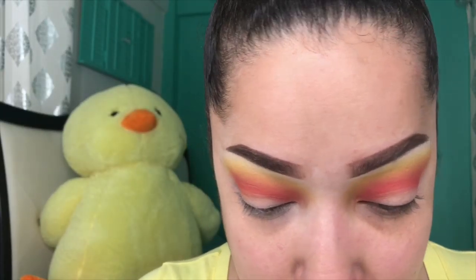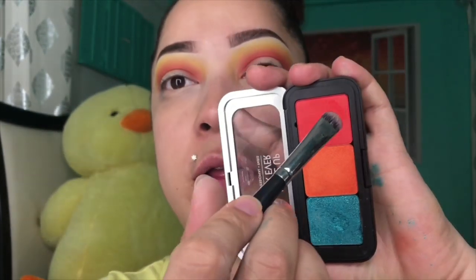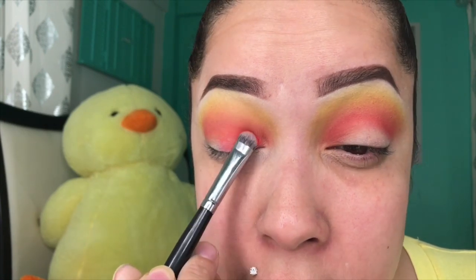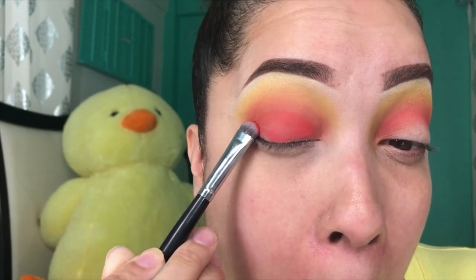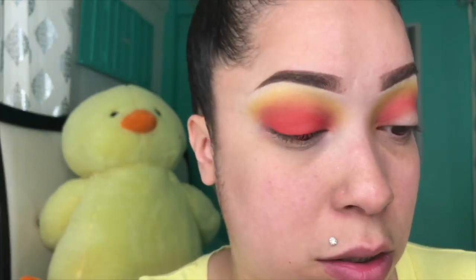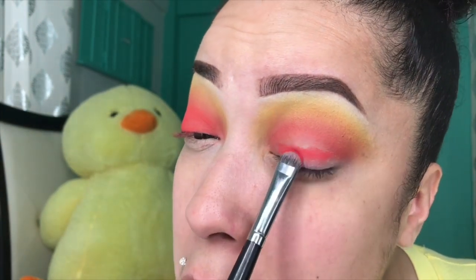Okay, guys. So now we are going to take a flat brush and we're going to dip into that Makeup Forever, that dark, dark kind of red color. And we're going to pat this all over the eye, like so, like a dark red orange. Now we're going to do it over here.